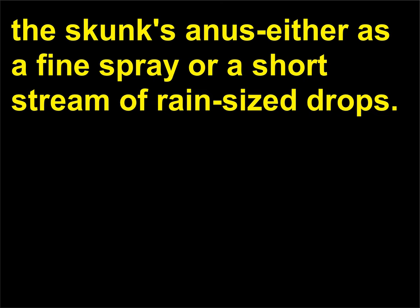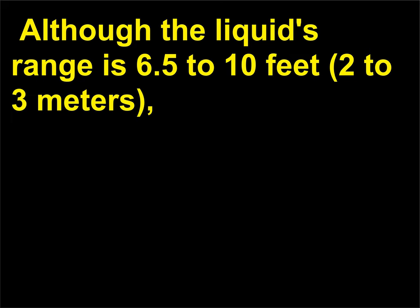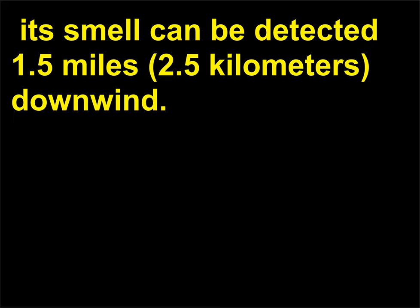Although the liquid's range is 6.5 to 10 feet, 2 to 3 meters, its smell can be detected 1.5 miles, 2.5 kilometers, downwind.